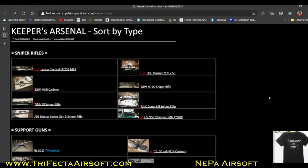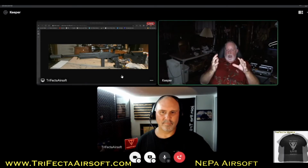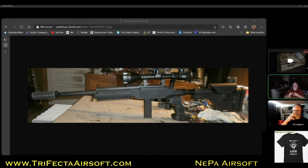Now, the next one right across from it, the KJW KC02. I bought this because I said I want a different type of sniper rifle. This was bought after the other one I had, the MK2. This one was completely green gas. I decked it out, and it didn't shoot worth a shit. And I said, geez, what's wrong with this? It's a green gas sniper, semi-auto.